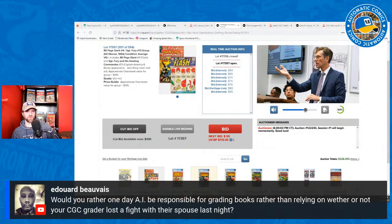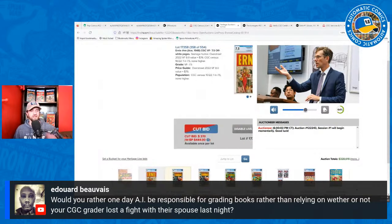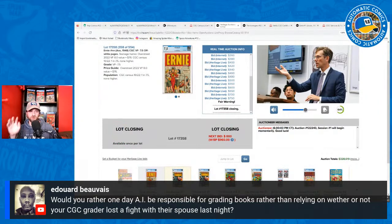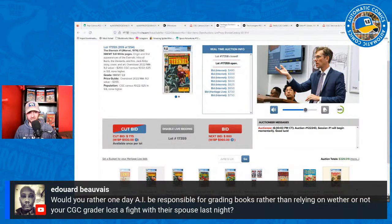Would you rather one day AI be responsible for grading rather than relying on whether or not your CGC grader lost a fight with their spouse last night? Now, I've had a number of people talk about AI grading. I don't know if it would work for comics. And this is why. With cards, AI grading makes a lot of sense. You've got centering, you've got a certain amount of whitening on corners and edges, and it's just one side and the other side. You just flip it over, camera scan, done. It could be like a conveyor belt, super quick and processed pretty quick.